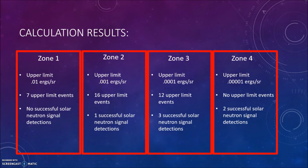They ended up calculating 4 upper limits in different time zones, and they are as follows: 0.01 ergs per steradian, 0.001 ergs per steradian, 0.0001 ergs per steradian, and 0.00001 ergs per steradian. And each zone had the data as follows. Zone 1 had 7 upper limit events, which was 20% of the data with no successful detections of solar neutron signals. Zone 2 had 16 upper limit events, which was 45.7% of the data with 1 successful detection of solar neutron signals. Zone 3 had 12 upper limit events, which was 34.3% of the data with 3 successful detections of solar neutron signals, and Zone 4 had no upper limit events with 2 successful detections of solar neutron signals.